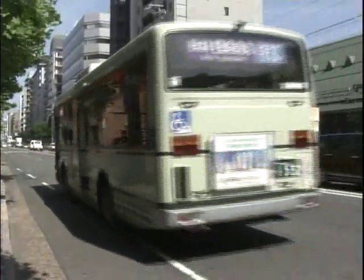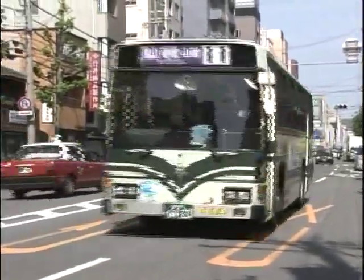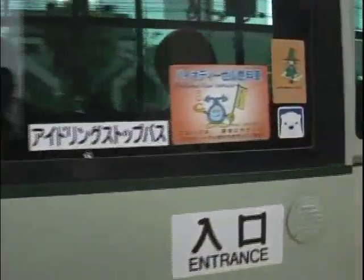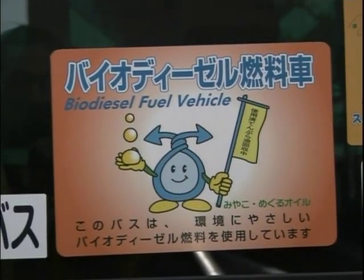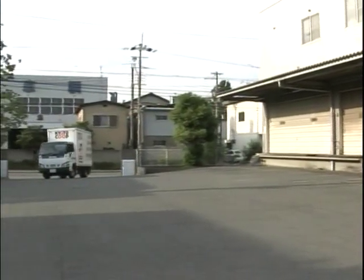Currently, of the 700 buses circulating Kyoto City, about 100 in the southern area use fuel containing 20% biodiesel. This amounts to 1.5 million liters per year, making Kyoto the biggest user of biodiesel in Japan. Biodiesel has other uses too.